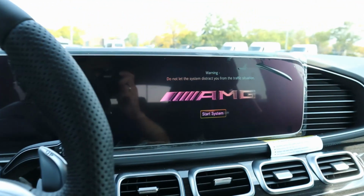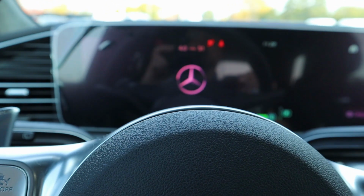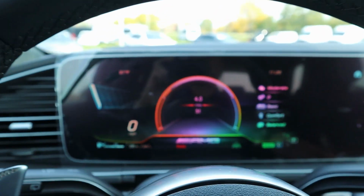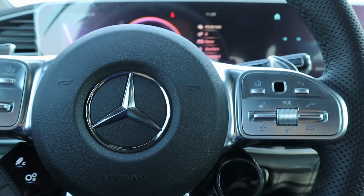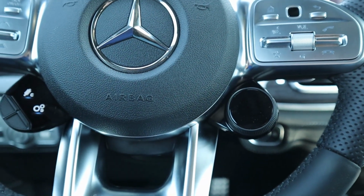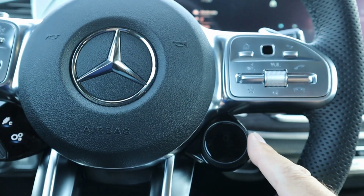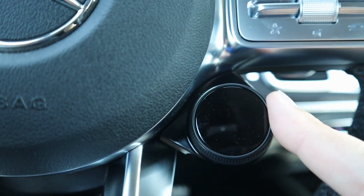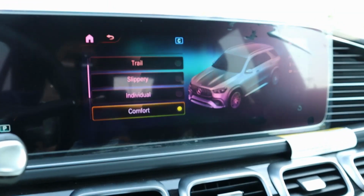Now, don't forget that you are in an AMG vehicle, so let's see how it sounds when we start it. Turn off the radio, but you can hear the exhaust. Now there's a couple of distinct features on this vehicle that are different from the regular GLE. First of all, on the AMG model, you have this dial right here. I'm not sure if you can see what it says, but on this dial you control your driving modes. Whatever you select in here shows up on the screen right here.